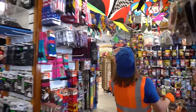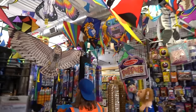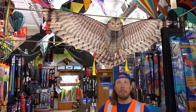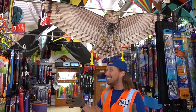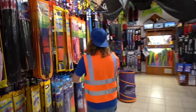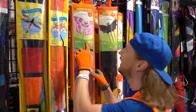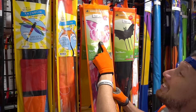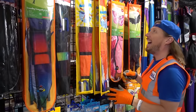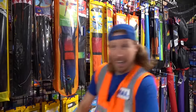Look, we've got hot air balloons. And there's an owl. This is so cool. The kites come in all different kinds of shapes and sizes and colors. And even designs. We've got bats. And look, it's even flying pigs. We've got foxes. And a dragonfly. This place is awesome. Well, let's go get to work. Come on, let's go.